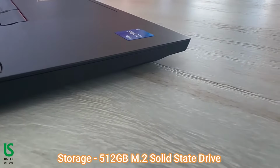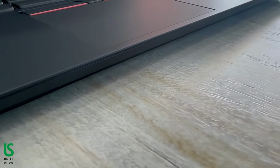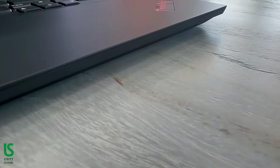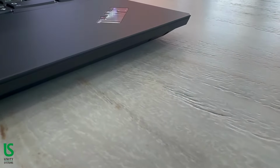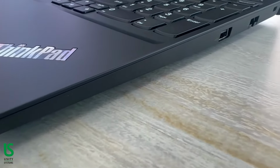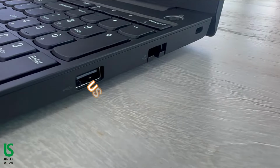100% portable, 100% practical. With an extra durable aluminum top cover and weighing from only 1.78 kilograms, 3.92 pounds, the ThinkPad E15 Gen 4 can accompany you everywhere. Plus, with dual mics and environmental noise cancelling technology, every virtual meeting is enhanced.